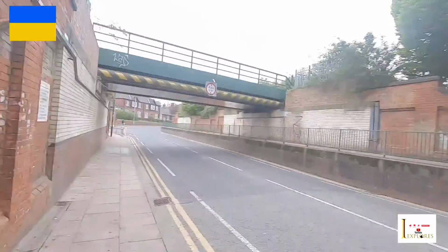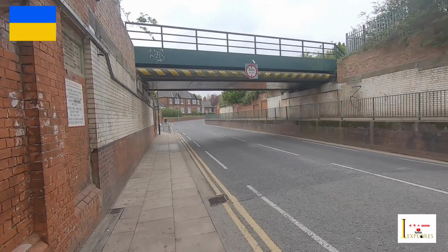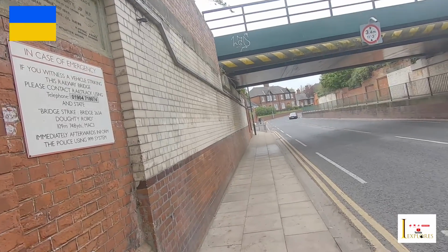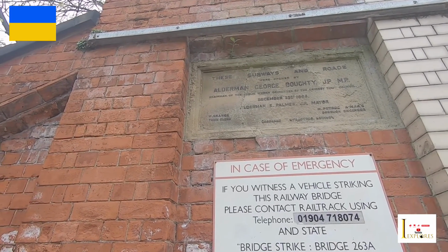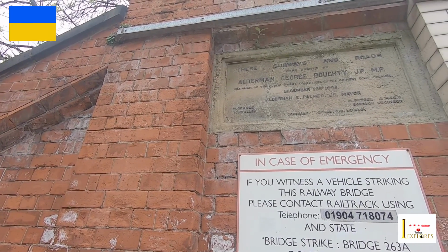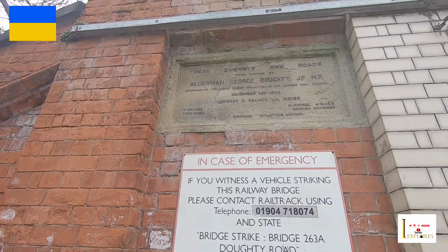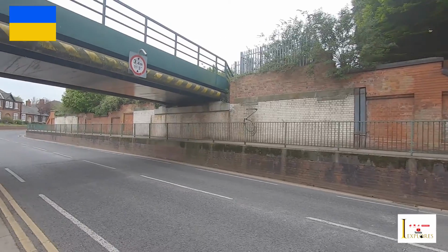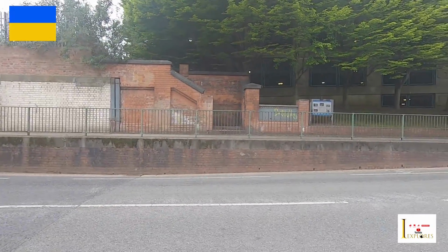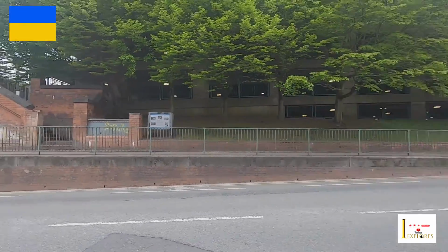Okay, so we're now coming up to the railway bridge. Obviously I've covered this before. In front of me there is where the Grimsby to Louth went over, where that white wall is over there. So I've come down here because I spotted a plaque on the top, which I've never seen before. There we go. Subway and roads were opened by Alderman George Doughty, JP and MP, on December the 23rd, 1895. So that's all this area just here. And obviously the railways have been here since 1848. So we're going to go across the road and I'm going to show you part of the original bridge which was shot by the Luftwaffe. So let's go and have a look.